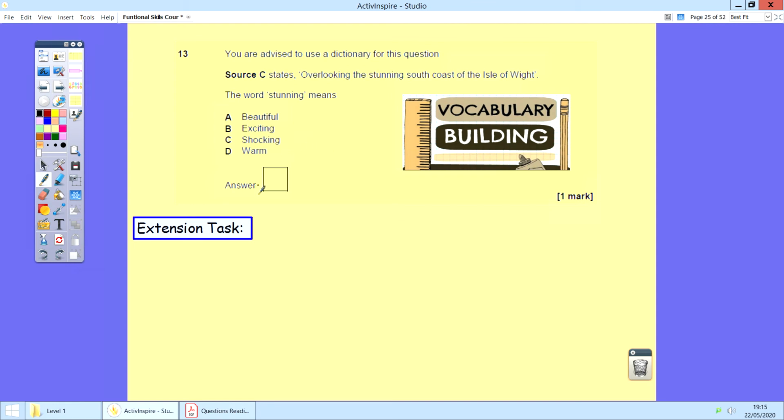So, more vocabulary stuff then. You are advised to use a dictionary for this question, but again, you can work it out by replacing words. So, source C states, overlooking the stunning south coast of the Isle of Wight. The word stunning means A, beautiful, B, exciting, C, shocking, D, warm. So again, we're going to put these words up here. Overlooking the warm south coast? No. Overlooking the shocking south coast? No. Overlooking the exciting south coast? No. So we know that the answer then is A, because it is beautiful down there.